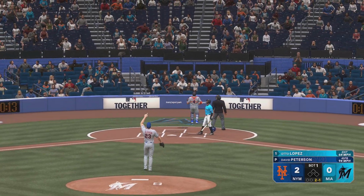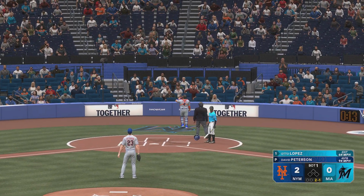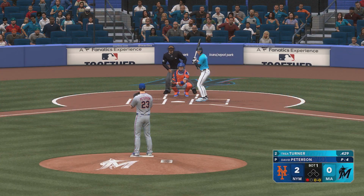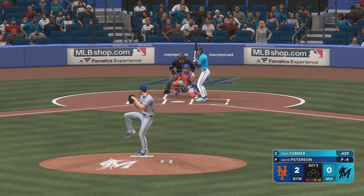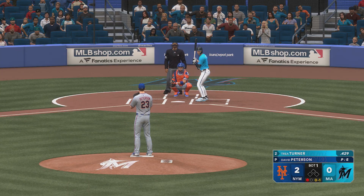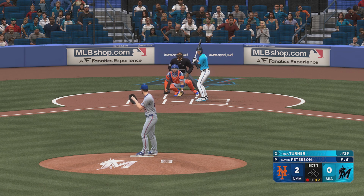Swing and a pop-up. Foul territory for the catcher. Alvarez settles under it and makes the catch. 1 up, 1 down. Good hard fastball up in the zone right there. They look really good coming in, but so hard to get on top of as a hitter.